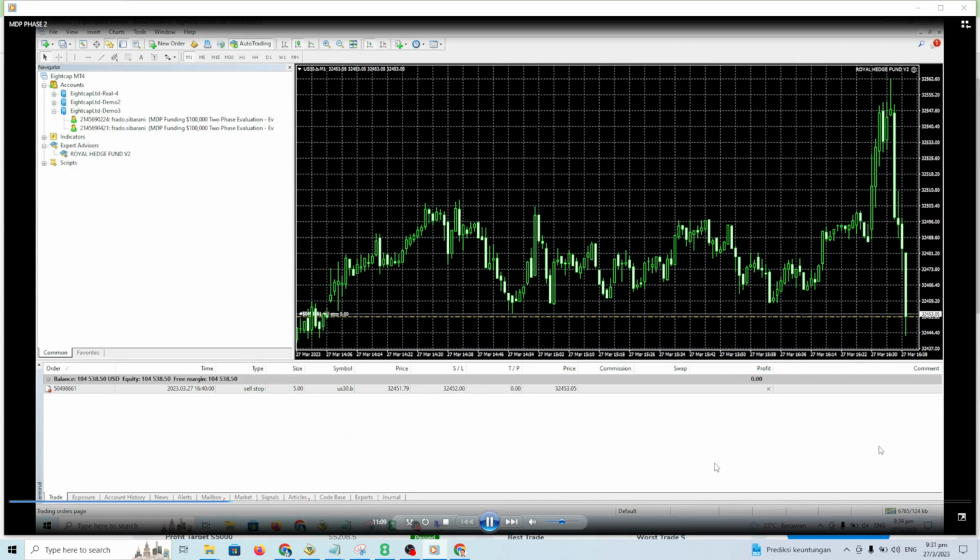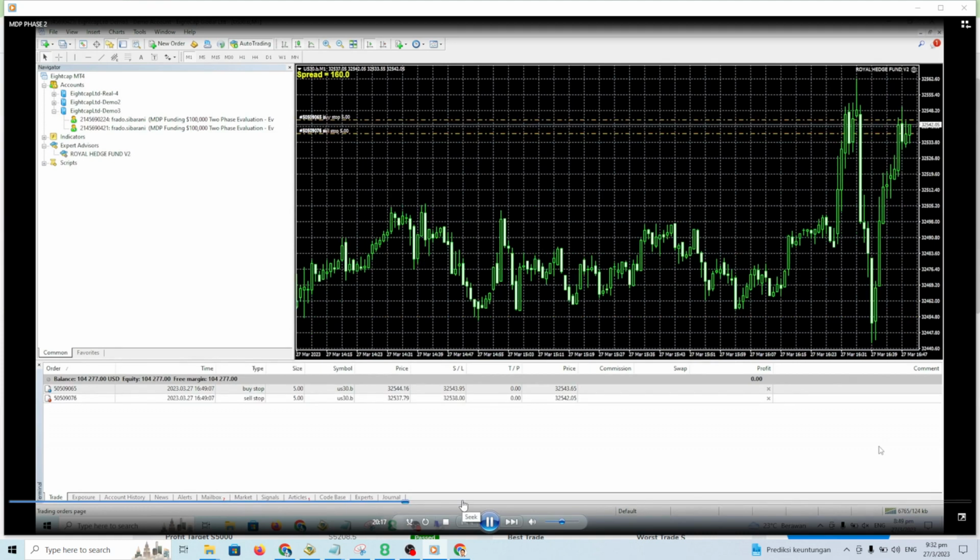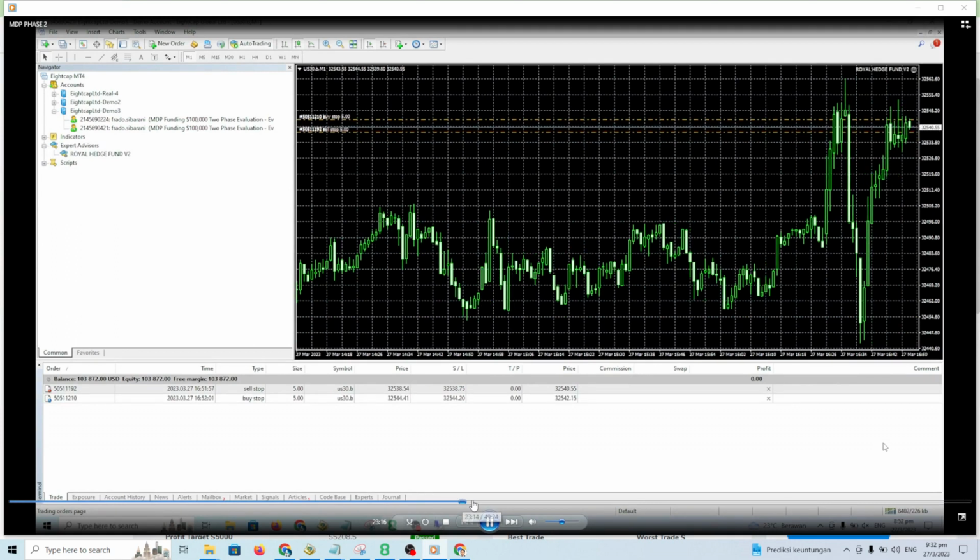I'm down again. I'm down 500. See, now I'm down because in this area suddenly the price moved up. So when the price is not really active, or just choppy consolidation, this EA does not perform well, and you can get losses.